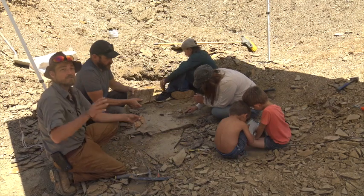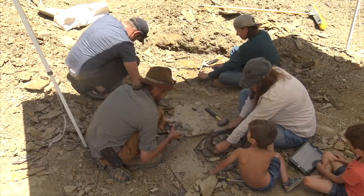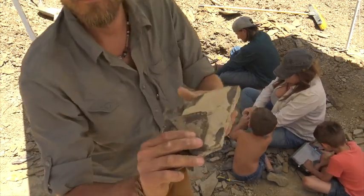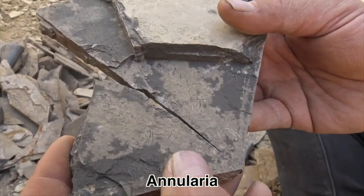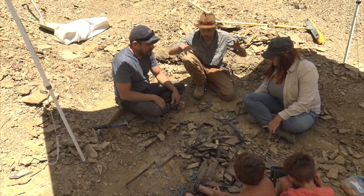All right, so we're going to keep plowing through. We'll fast forward until we find something cool. Awesome. Oh, we got another plant. Oh, that's cool. Calamite foliage. That is really cool. What's this plant called? It's Annularia. Here's another neat one we found called Annularia. That is a cool looking plant. Now, is this another conifer? It's the foliage from a calamite. It's like a horsetail. Oh, okay. So foliage from something like a horsetail.